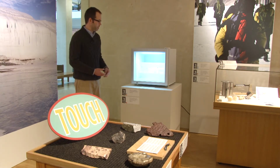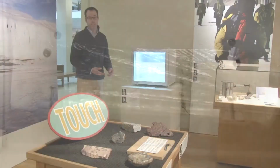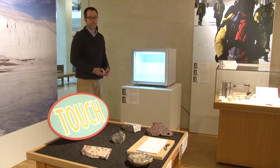We were lucky with this exhibit that the team was going to be in China at the same time, collecting an ice core from the same region where this core had been taken in 1992. It's from the Galia Glacier in China. And since the team was there collecting another sample, we had permission to put this in the exhibit.